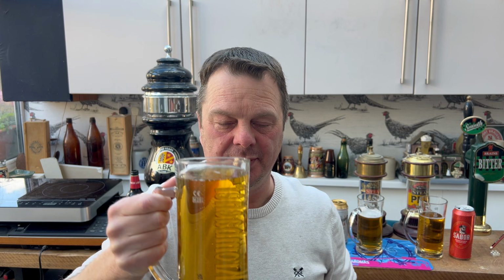Aldi's San Marcos, on the other hand, a little bit sweet, quite like the Sabre actually from Lidl. Biscuity, malty, sweet. Not much of a bitterness. It's good, but it's not brilliant.